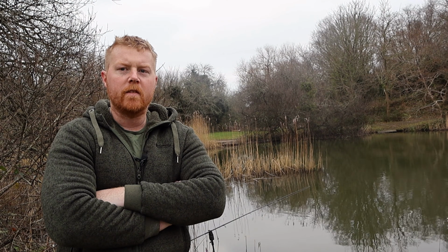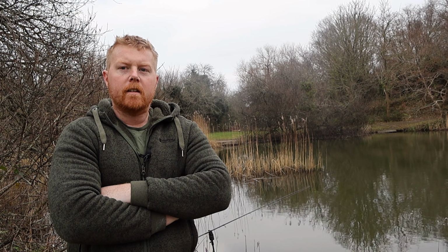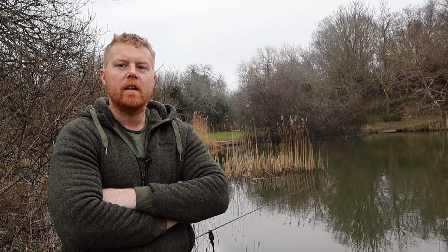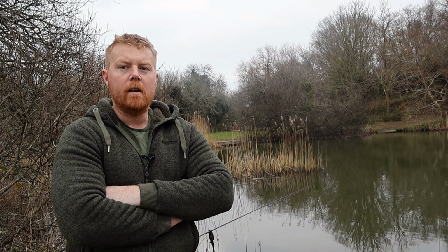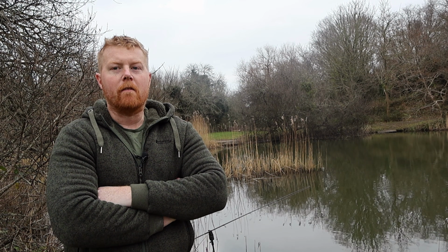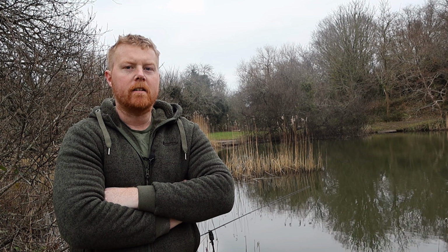Right guys, time to pack up and go home. So that brings me to the end of this session. Pretty happy with it. Came here to target a big perch. I managed to get a new PB, 1 pound 10 ounces. But other than that, it has been a bit quiet. I was expecting a bit more action. But really nice to be out for the day. Out on the bank, nice and quiet.